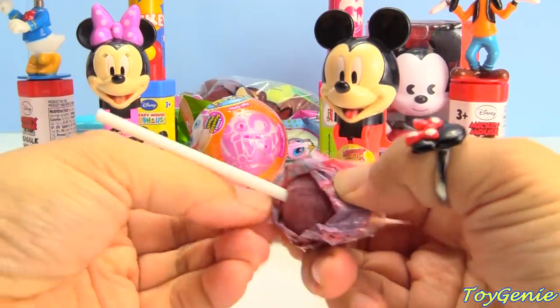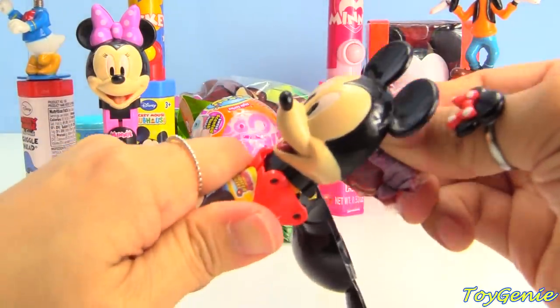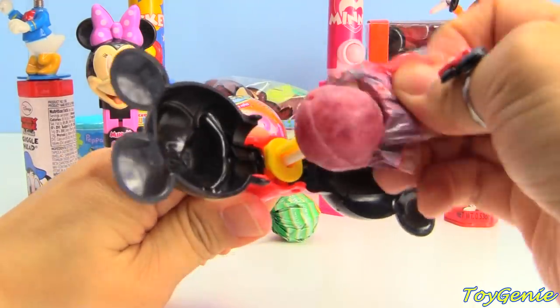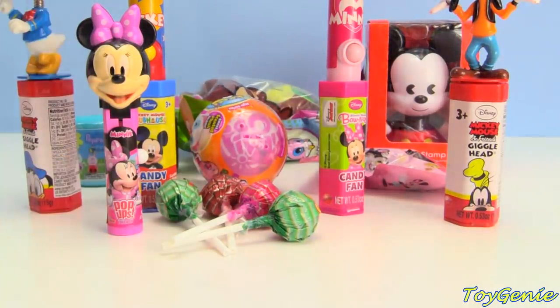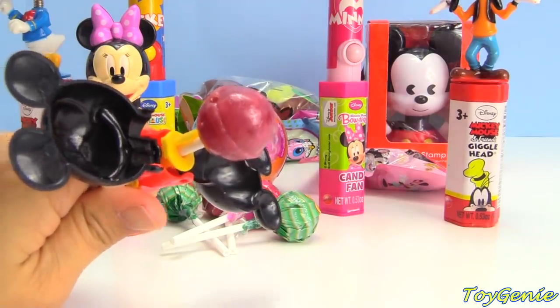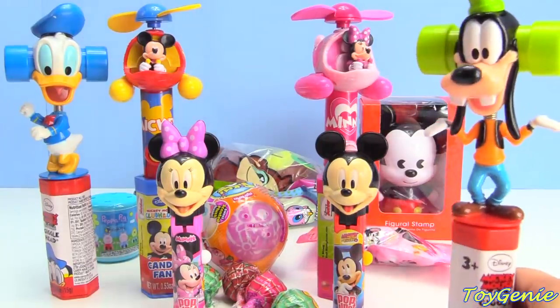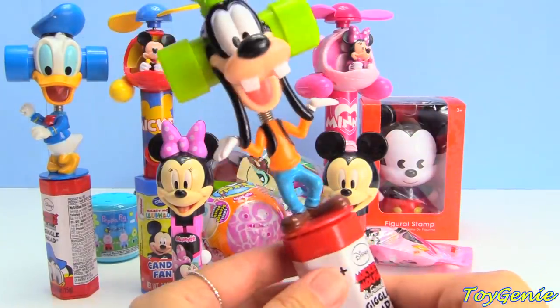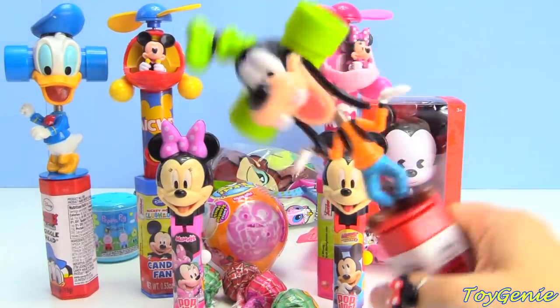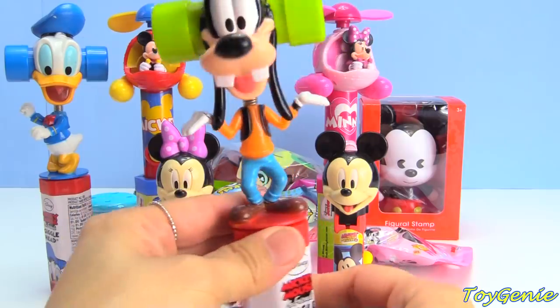Hold it by the wrapper. Open up Mickey Mouse. Push it all the way in. Remove the wrapper and give it a try. Super delicious. Now let's check out Goofy as a Gigglehead. Super fun. You shake him and he giggles.